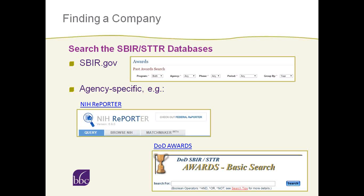So 2 ways to do this. The SBIR.gov registry takes data from all of the 11 SBIR agencies and compiles it into one database, and you can search there. It's a little bit slow to be propagated. SBA runs this website, and it waits for the data from the 11 agencies each year. So another way to do this, or a good complement to that general search, is to go to the agency-specific websites. And I've given you just 2 examples here for the National Institutes of Health and the Department of Defense. But each agency maintains its own database of funded projects.